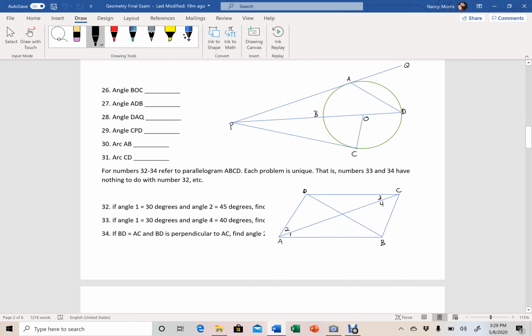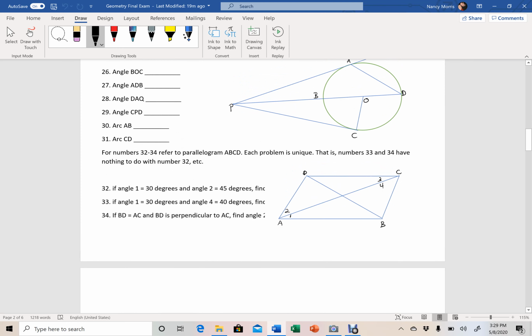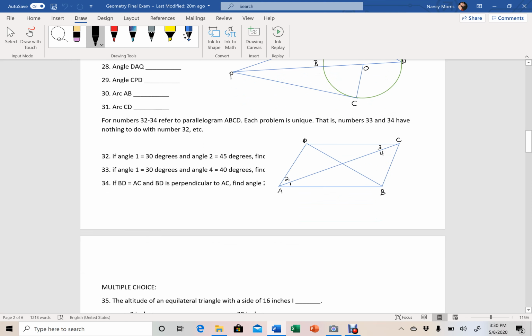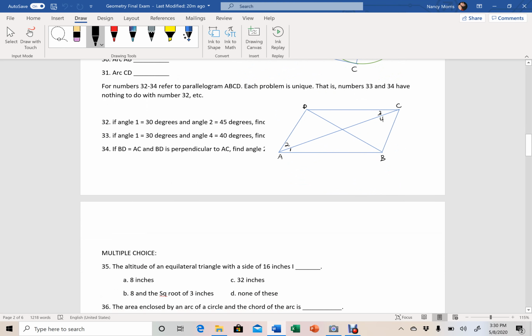And then 32 through 34 will use this diagram of the parallelogram here. For numbers 32 through 34, refer to parallelogram ABCD. Each problem is unique. That is, number 33 and 34 have nothing to do with number 32. So each question is individual and based on the diagram of the parallelogram ABCD.